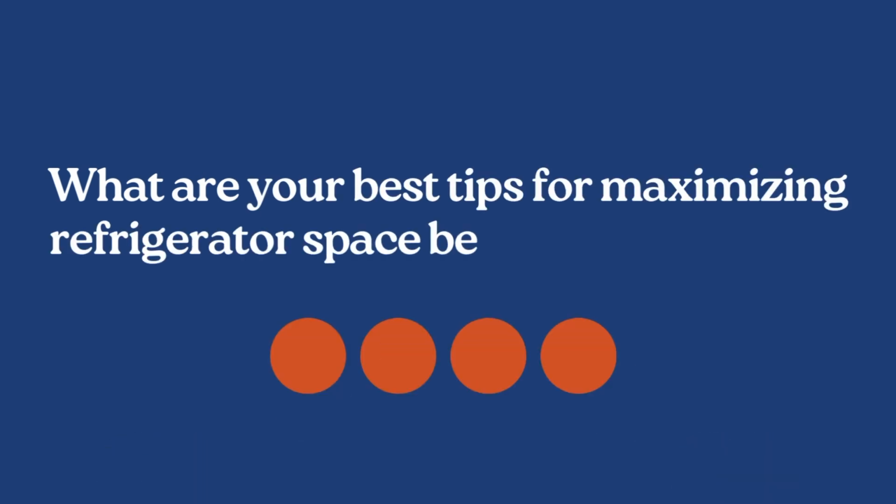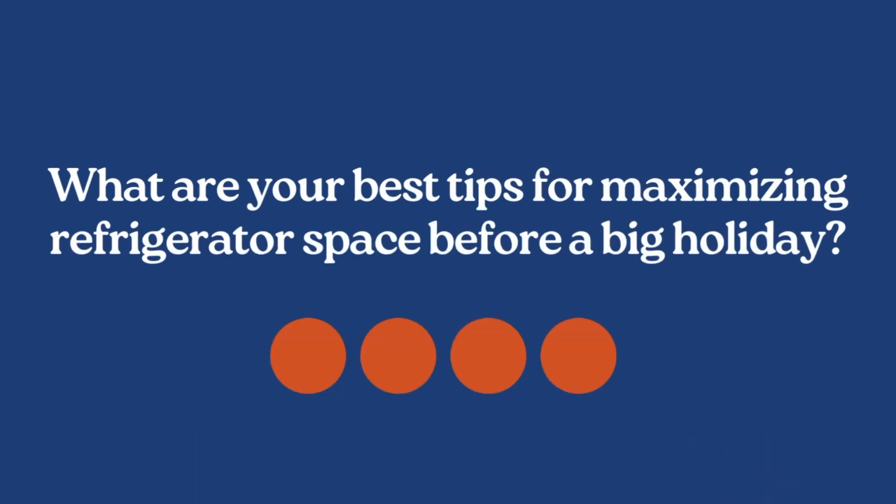So having serving utensils that you're really comfortable with is really helpful. I would definitely recommend that. And then, of course, your containers. To me, it's really important to have containers that are reliable, that'll last a long time, and different shapes and sizes that'll accommodate different types of leftovers, basically. What are your best tips for maximizing refrigerator space before a big holiday?